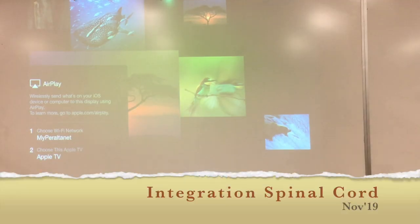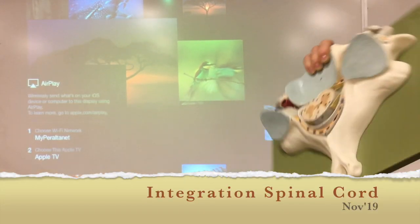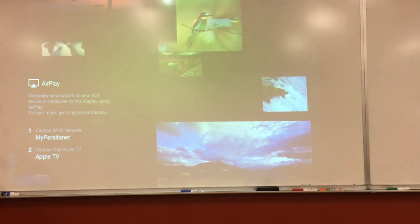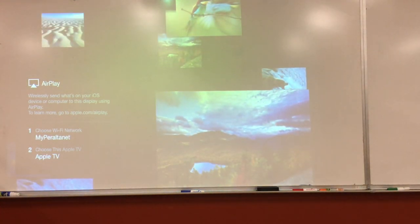Got models, look at that. Can you get some models on the table? Actually, what's wrong with me? Get some models on the table.